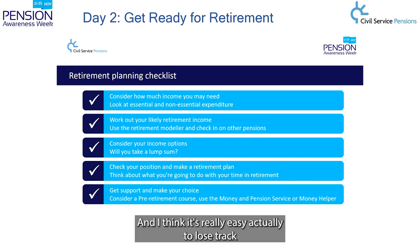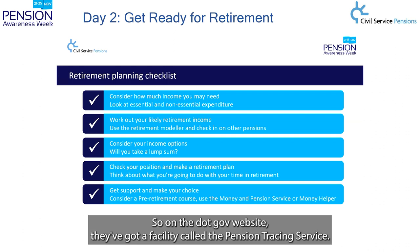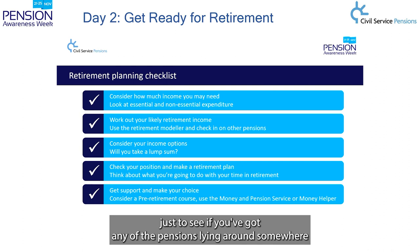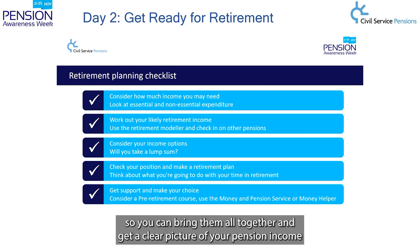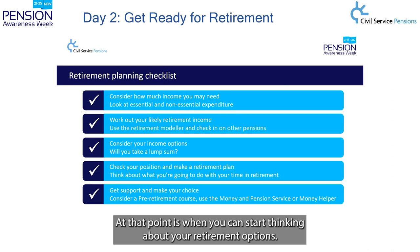And I think it's really easy actually to lose track of who administers your pensions over the years. So on the .gov website, they've got a facility called the Pension Tracing Service. It's probably worth having a look at that just to see if you've got any other pensions lying around somewhere, so you can bring them all together and get a clear picture of your pension income. At that point is when you can start thinking about your retirement options.